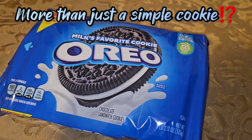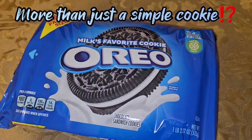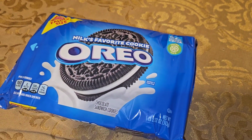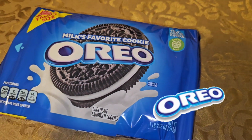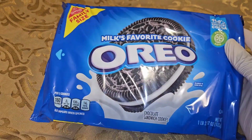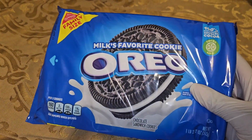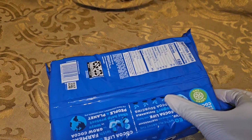Hi everyone, welcome. Today we're gonna go briefly over this famous cookie that everyone seems to love. They have it in this name brand as well as generic, and it pretty much has the same ingredients, but this one's infamous. Everyone really loves it. I'm gonna flip it around.